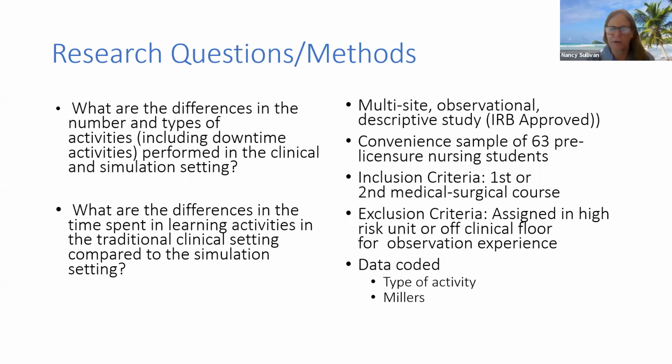It was a multi-site observational study, and we did receive IRB approval at all the sites. We were at 3 sites, with a convenient sample of 63 students, and the students that we observed were in their first or second medical surgical nursing course. That's generalizable. We excluded students that were in high-risk units or off the clinical floor for observational experience, because we really wanted to record what happened in the medical surgical nursing clinical experience. It was a very interesting experience to spend 8 hours on a unit collecting the data, but we recorded every activity that the student did, coded it as to the type of activity, and also gave it a Miller's code. Again, I'll explain what the Miller's code is in just a minute.